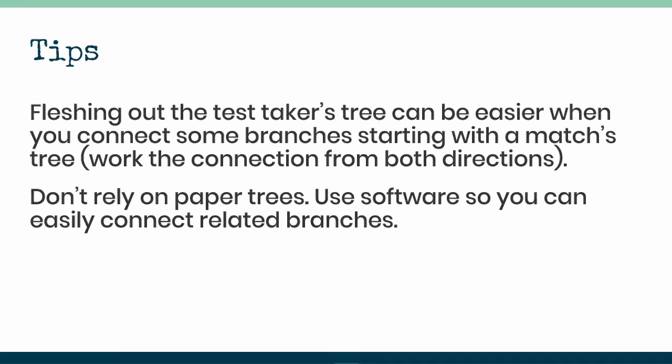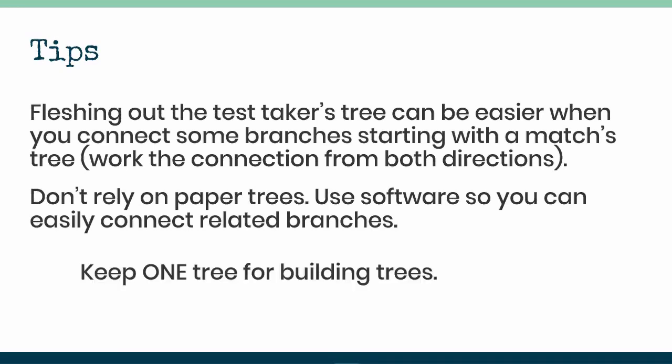And don't rely on paper trees. Most of you are probably using software. You want to do that. But my big advice is keep one tree file for building trees to make it easy to link them together. If you have a knotted tree, you do not want to try and have one file for this grandparent and then three more for each grandparent, because you've got confusion and you don't know when it's going to show up. You want all of these people in one file.